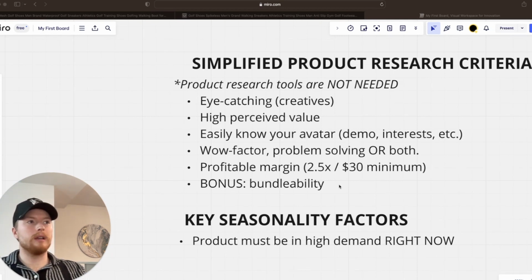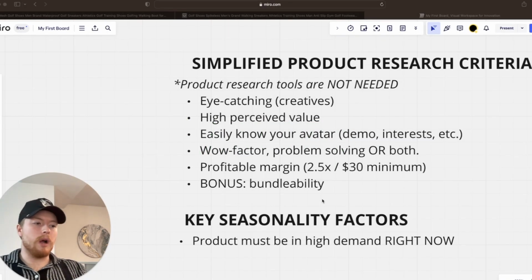So the last thing is bonus bundleability. Are people most likely going to be buying one unit or multiple units of your product? Sometimes products can surprise you where you wouldn't think that people would buy multiple, but they do. But just having this in your mind, products that most likely are going to have people buying multiple at the same time, is going to increase your average order value and your profit per order, which is going to help you scale your ads tremendously.